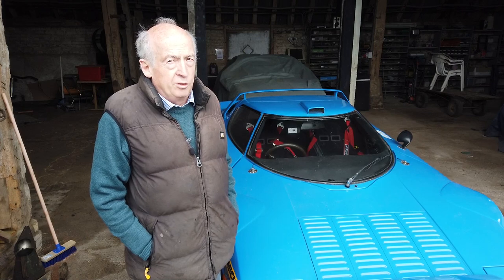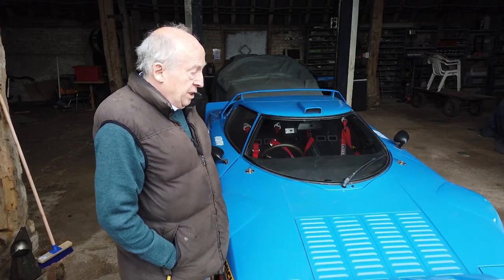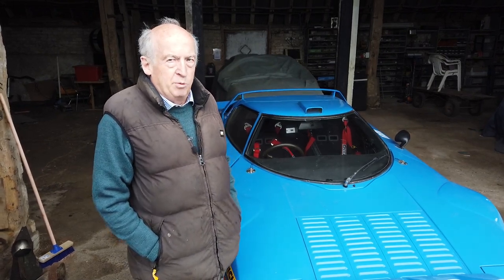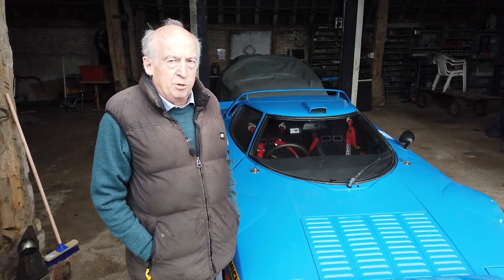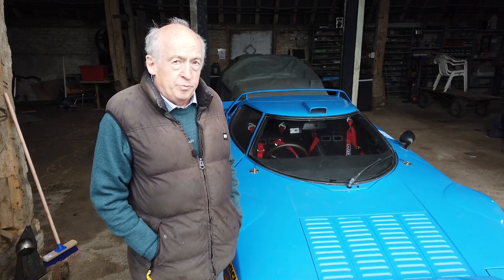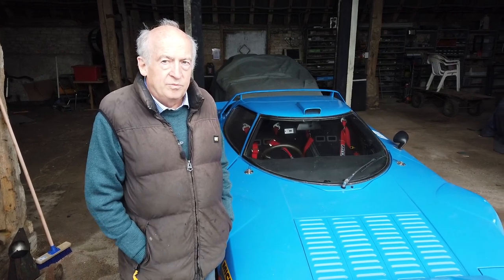Or if you've got an original car and you need spare parts for it. This car, 90% of the parts are interchangeable with an original, but the new Hawk they're building, pretty well 100% is going to be interchangeable. So that's the difference. And is this a Hawk build or is this one for yourself?